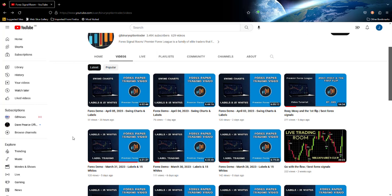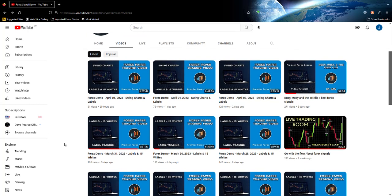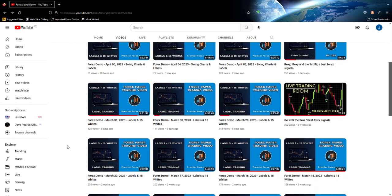Okay, whether you just use momentum then and the 5-minute time frame, or whether you use the 15-minute time frame and momentum, it's no problem. It's just that the first flip will always appear on the smallest time frame, and that is the 1-minute HA charts. Okay, so I'm going to show just a couple of quick recordings.